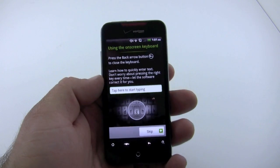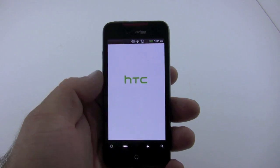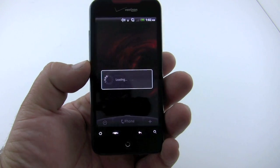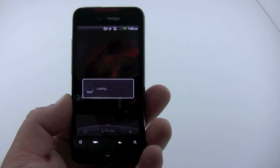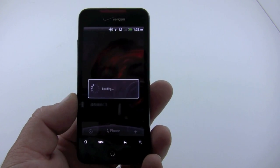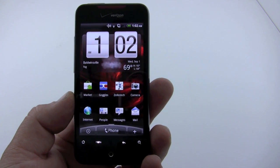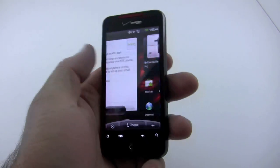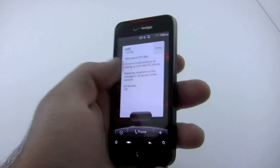So after about another minute or so, this came up. So let's go ahead and skip, because I don't need to learn how to type. And now what's it doing? It's loading. I thought it's loaded quite enough. I was hoping that would be it, but it wasn't. There we go. Maybe that's it. Alright, so we're back. So, that's not bad. Still very responsive, nice and quick. Android apps come up nice and quickly.